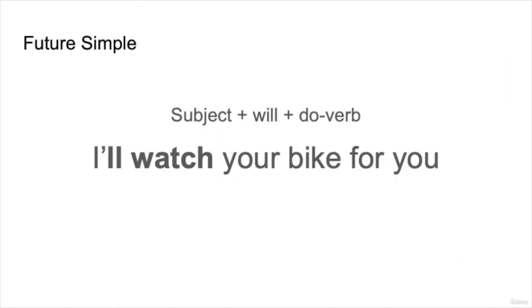And finally, we arrive at future simple with will. This is formed with a subject, will, and a simple do verb, and is the common form for the future simple. I'll watch your bike for you.